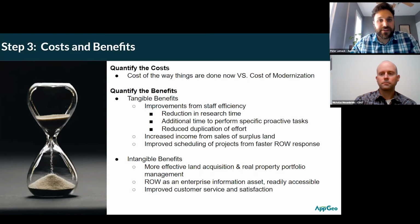The tangible benefits I like the most because it really resonates with how bringing information right at someone's fingertips on a map in a centralized environment reduces their time to research right-of-way information, reduces the duplication of effort. For property management, again, we've heard this before, if they can easily find what land they hold, you can increase your income from sales of surplus land.